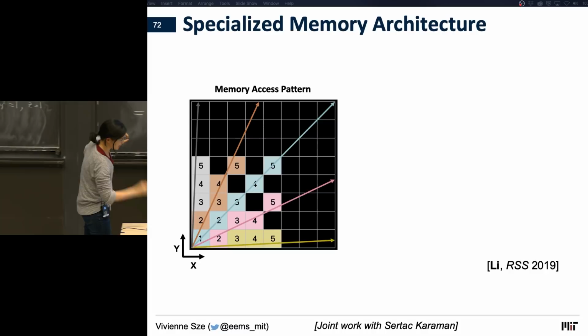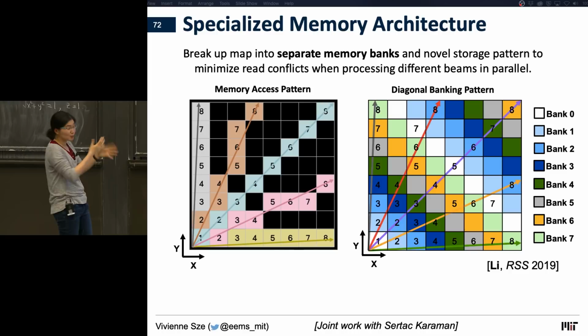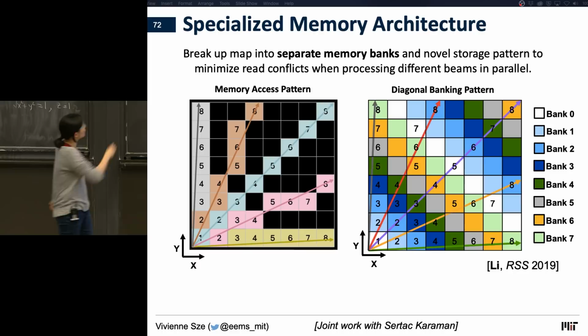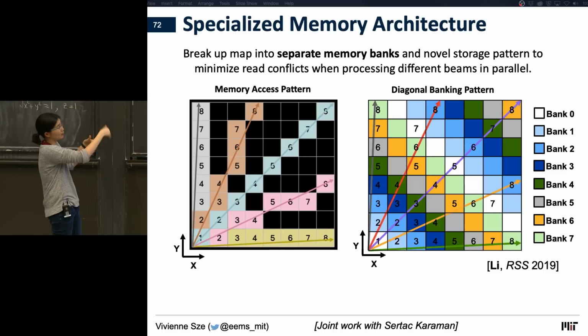So the question is, can I break this map into smaller memories and then access these smaller memories in parallel? And if I can break it into smaller memories, how should I decide what part of the map should go into which of these memories? Shown here on the right-hand side, the different colors indicate different memories or different banks of the memory. They store different parts of the map. And again, if you think of the numbers as the cycle with which each location is accessed, what you'll notice is that for any given color, at most two numbers are the same, meaning that I'm only going to access two pieces of the location for any given bank or memory. So there's going to be no conflict, and I can process all of these beams in parallel.